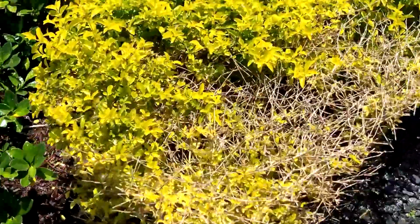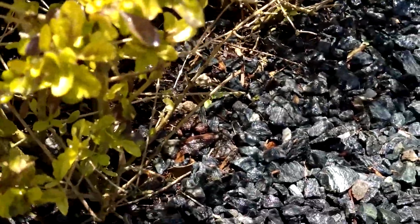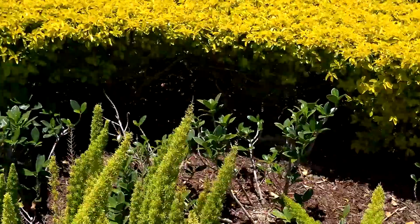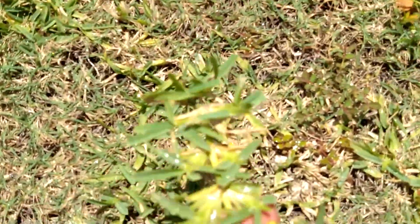We've got some Duranta Gold Mound that is defoliating. This is going to be a high maintenance plant for whiteflies here in Miami. You literally got to treat them every 3 months systemically. Now we've got St. Augustine lawn encroaching, and that has to be manually removed.